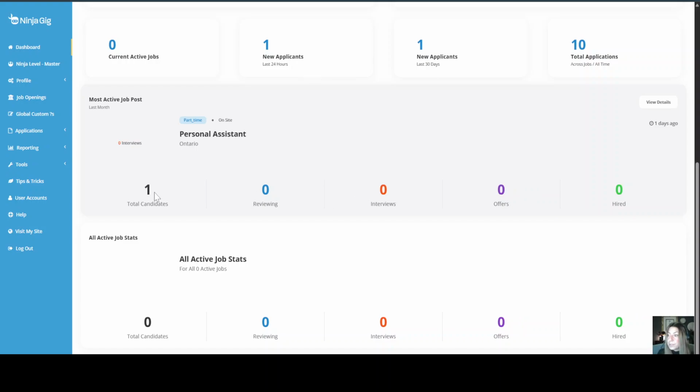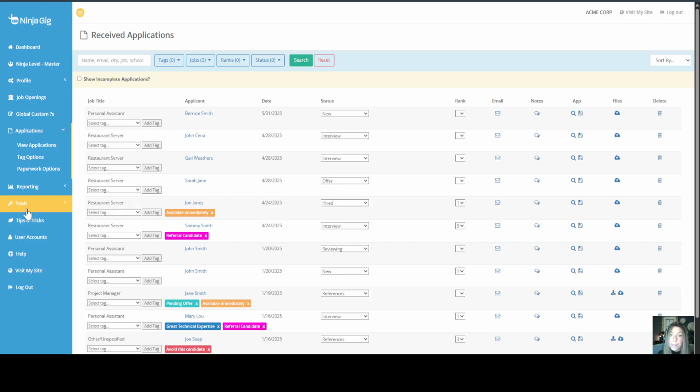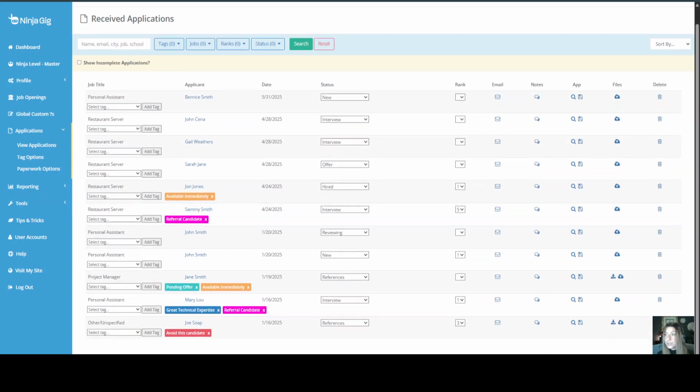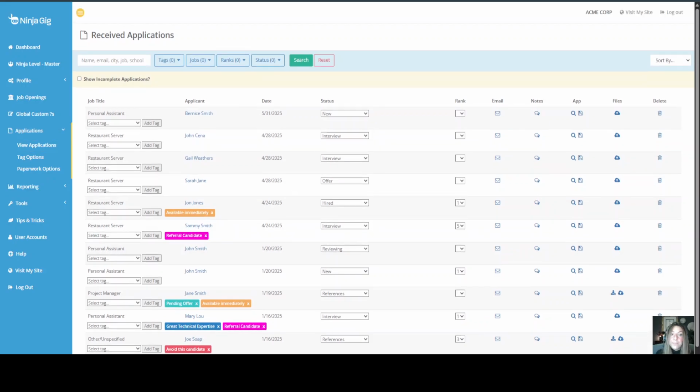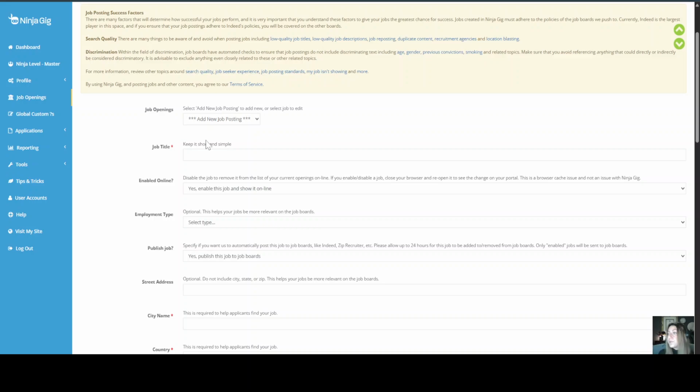So, if we wanted to go and see the candidate that I have in my personal assistant job, I would simply just click on that and I'd be taken to all my received applications. So it's just really easy to use. They've got a really wide range of features. Now, in terms of job openings, this is no different.